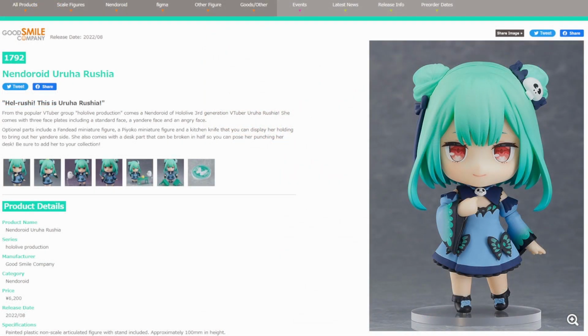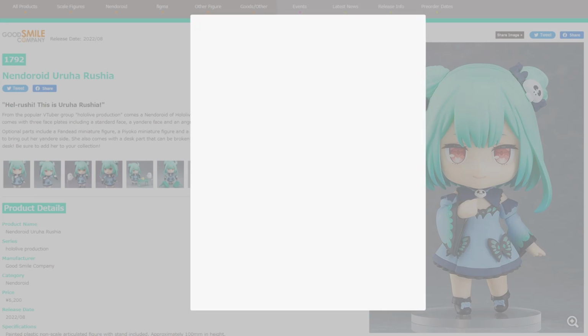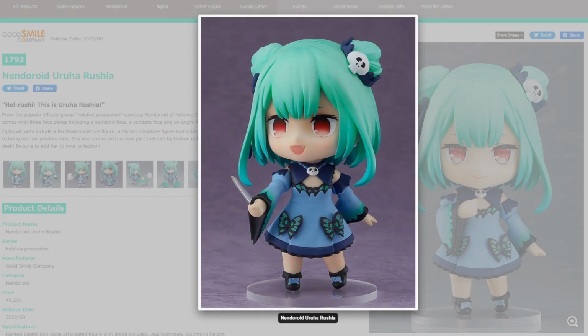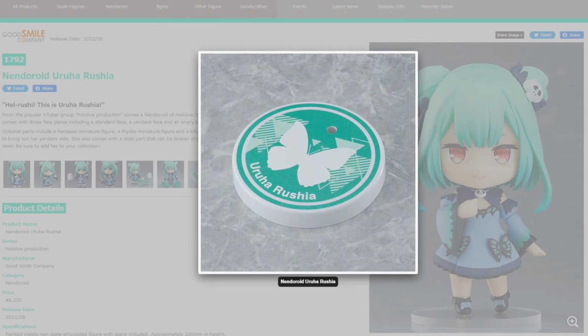So I think we had 2 Hololive Nendoroids this month, and Rushia was the first. And I think they did a great job with her. Sometimes it feels like these Hololive Nendoroids don't come with everything you would expect them to, but it really does feel like Rushia's package is complete. She gets her knife, she gets the Pyoko bird, the dead fan, she comes with a desk that you can break in half. It just seems like the complete package.